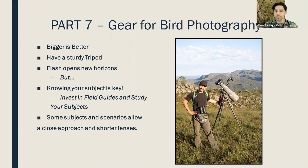Flash can be really useful, but it's by no means mandatory, but it can be helpful. There's lots of gadgets that we talked about. If you have a basic kit though, every digital SLR on the market today is plenty good enough for what you need to get started, and vastly superior to the top of the line professional bodies from 5 years ago. So you have a great camera.